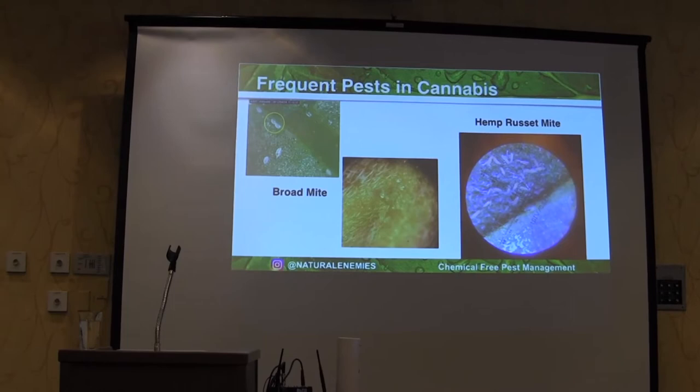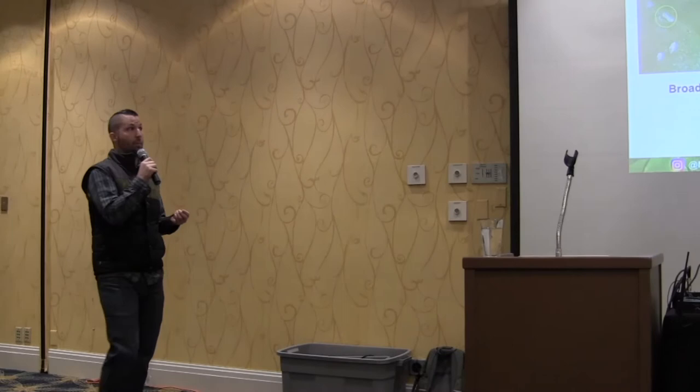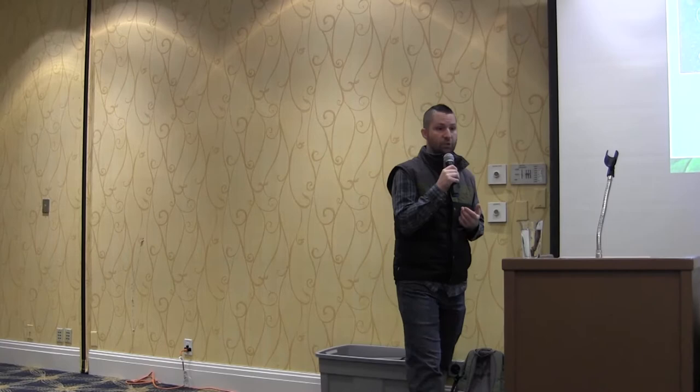Many times if you can visually see a pest or an issue that you're having on your plant, it's not going to be one of these for the most part. You can see that there's a little minor dusting of it, but until you get a microscope on to take a look at it, it's really nice to see what you're going after first before making a recommendation for it.